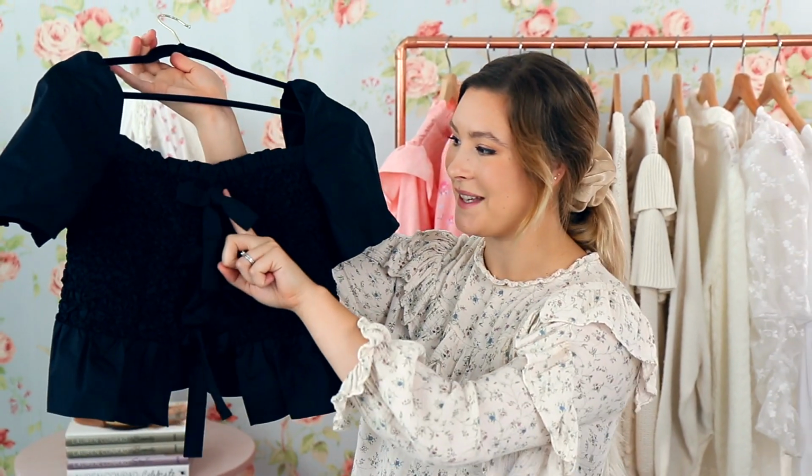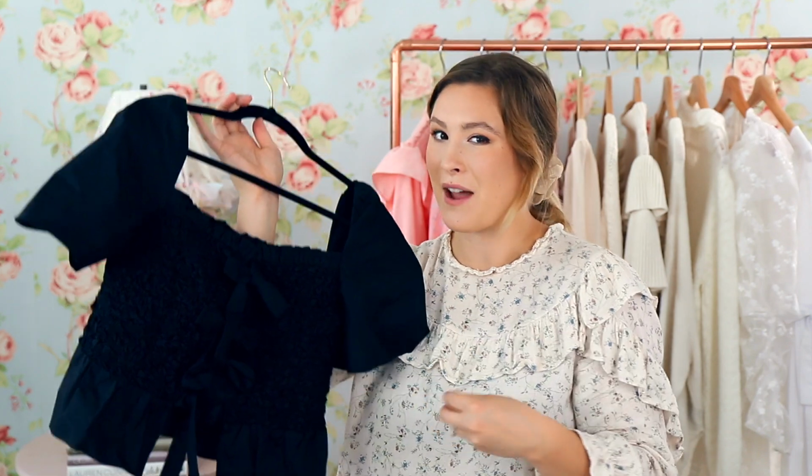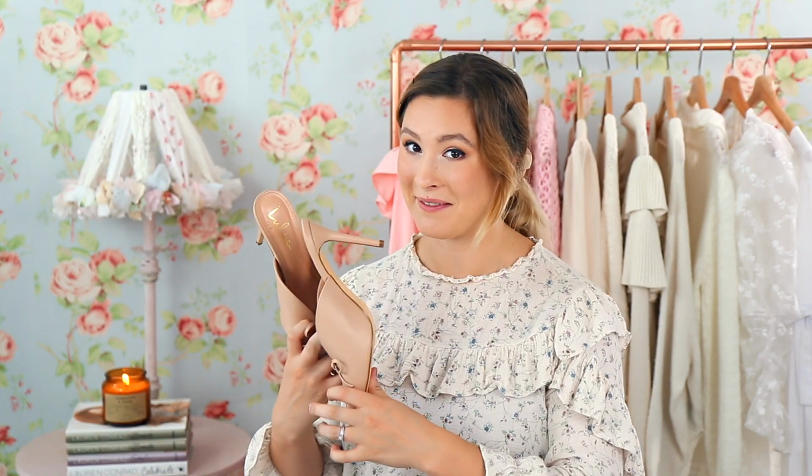It has the bow detailing in the front. It just has all those details that I look for in my tops now. It just has a little bit of that Regency look to it. And then I finished off the look with these pointed toe heels. These are from Lulu's, and there's actually another color option. They have these in pink, but I love that they have little bows on them. Little bows like that, I think, really complement looks and make it more of that Victorian look.